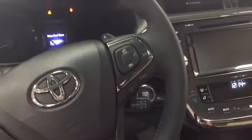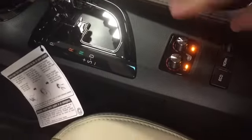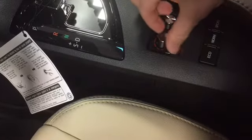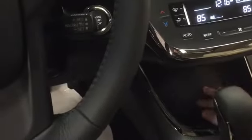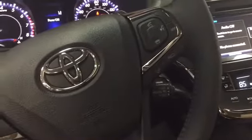So the car is off right now and the heated seats are on. Every time you turn on the car, your heated seats are always gonna automatically turn on. You can leave it at a specific temperature. You want it super hot, you want it regular hot, not too hot. So you can leave them on and they automatically will turn on. You have your wireless charging system right here. You just put your phone and it'll charge most of the phones, mostly iPhone 8s and most other Androids.